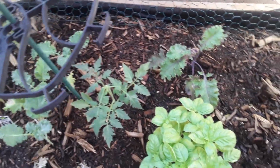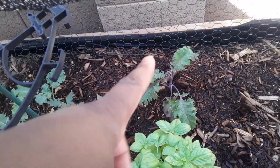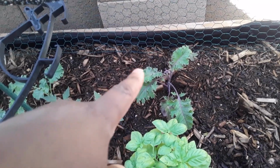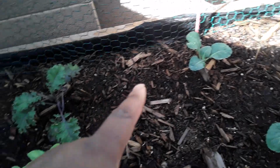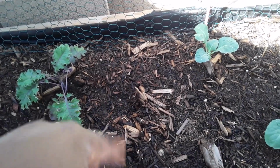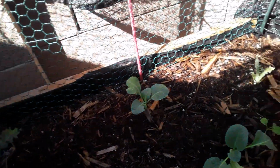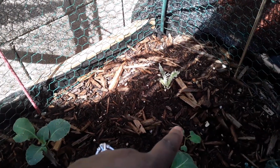And then I have this beautiful basil plant that I'm pretty excited about. And I have a purple kale plant that looks really pretty. And then I have some more cabbage. This is where all the lettuce was, but it's gone now, so I'm going to plant something else right here in this area. And then look guys, that artichoke is popping back up, and then I have a random radish right there.